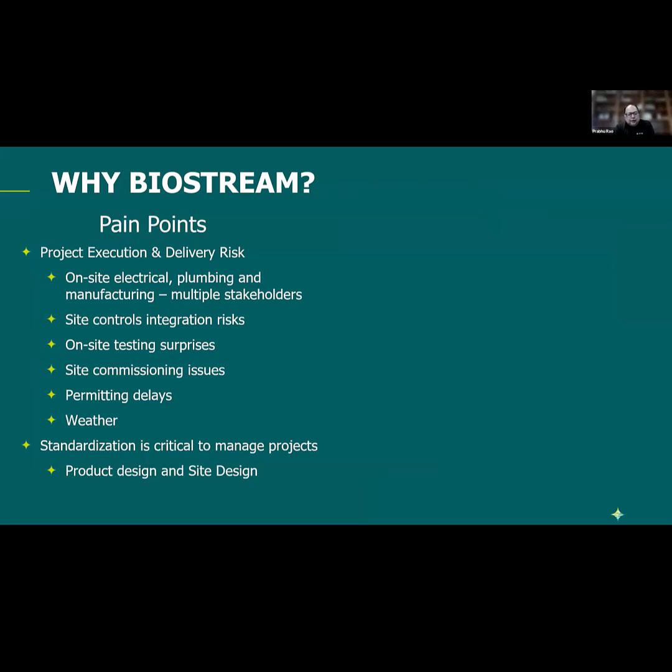Some of the items were our own inefficiencies, and some of it was mainly because there were a lot of other players on the site. You have multiple players on the site. The controls integration for a full site is typically not thought through very accurately. There's testing. There's a lot of surprises when you start testing the unit and doing site commissioning work. Permitting delays. Sometimes you're not in control of the dates when the people come to give you a permit. Weather obviously plays a role in it.